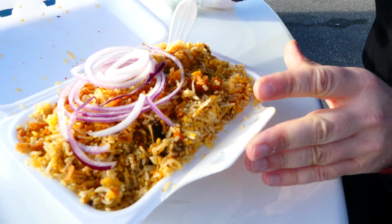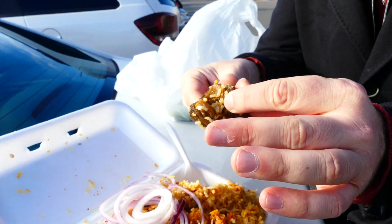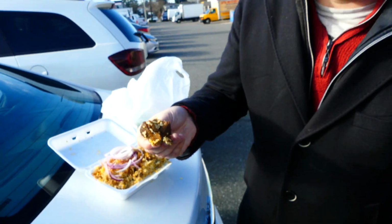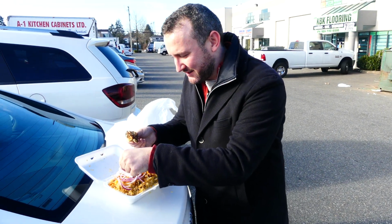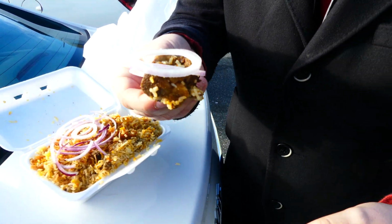Oh, look at this big piece. Look at this. Whoa, wow. Look at that. It's just a dinosaur bone of mutton. But I think with some onion, that's gonna be a delicious piece. Let's put a couple pieces of onion on there. Oh yeah, no dates after this one.